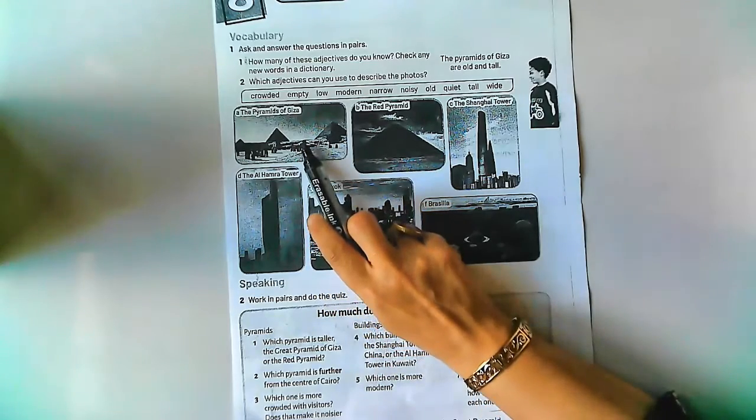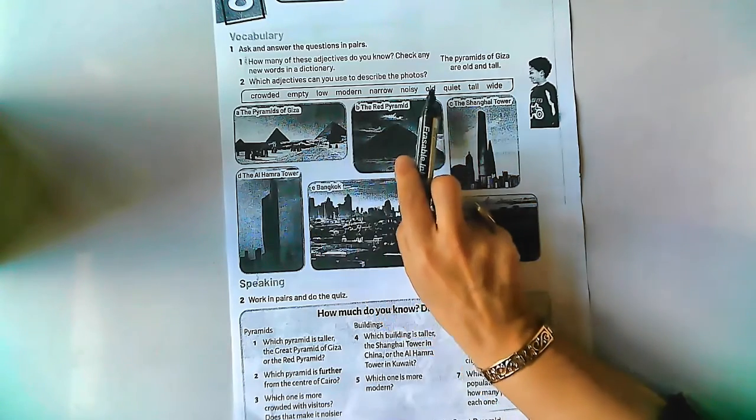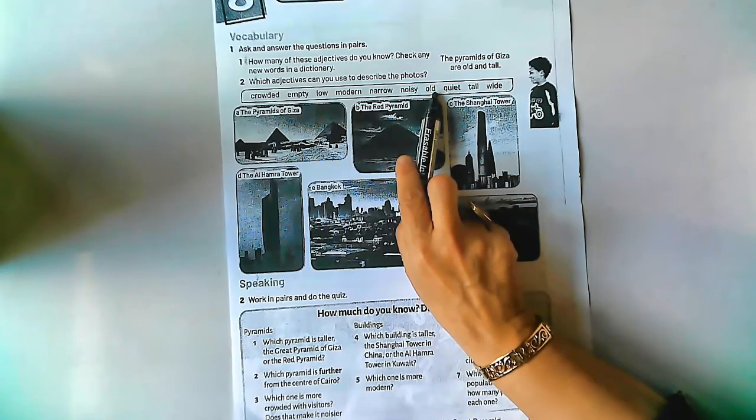Number B, or let's go back to number A, the pyramids of Giza. What about them? Are they modern? Are they old? Yes. So, the pyramids of Giza are the oldest of all. The pyramids of Giza are the oldest.